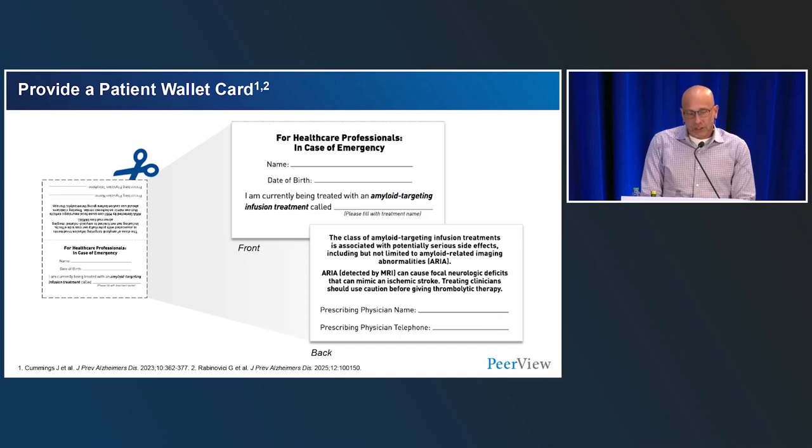Here's a wallet card. We don't do this in our practice, although it's probably a good idea. The main point is if you're on these drugs and you have a stroke-like syndrome and you go to the ER, they have to know not to give you TNK or TPA. So sometimes it's nice to carry something like this.